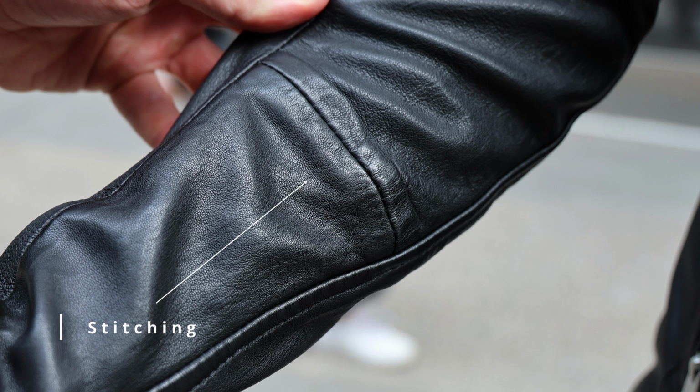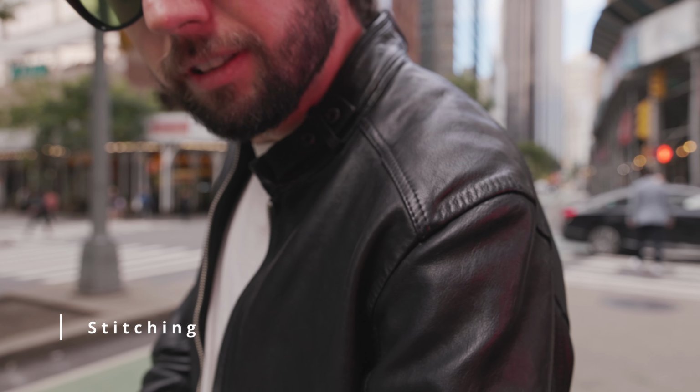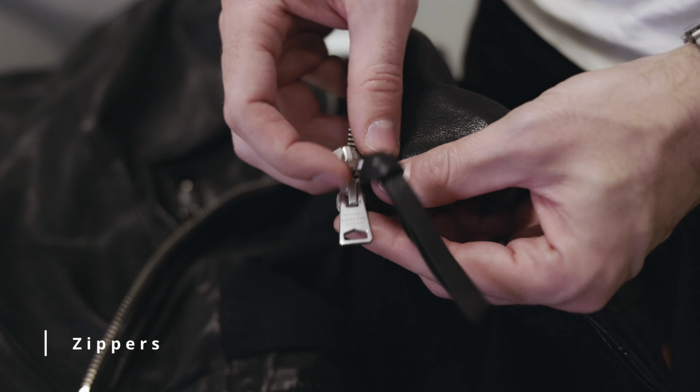The stitching is nice and clean and even throughout with no signs of loose threads or pulled stitches that I've yet found anyway. The zippers are pretty standard fare. Honestly, they're not too bulky or heavy, but they're also not too cheap.